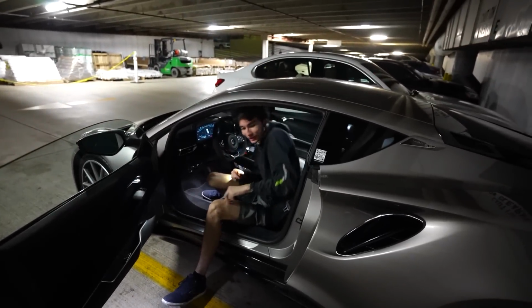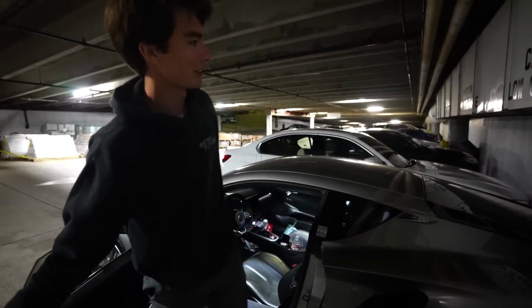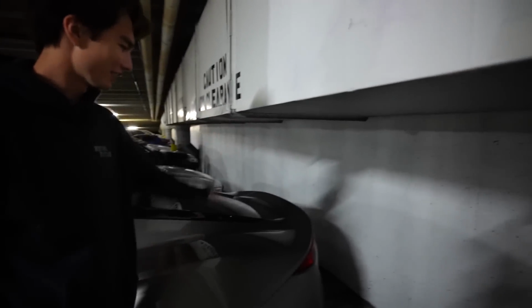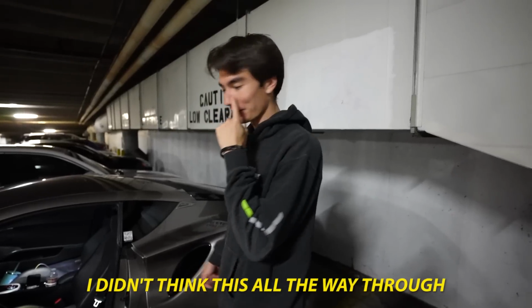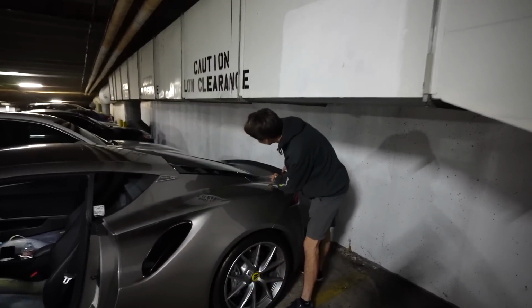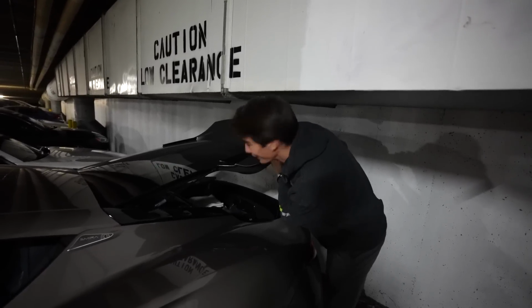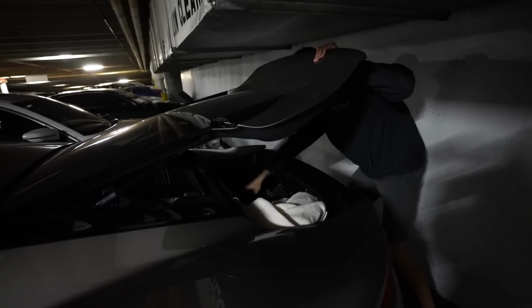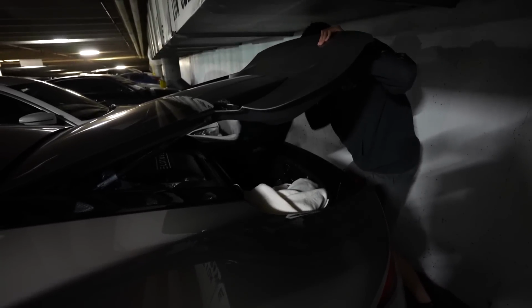So far, I've presented 2 reasons why it's good to have a lowered mid-engine automobile right now. Because once again, this car's low height clearance is actually saving us. I didn't think this all the way through. Let's see. Yo, do we have like a towel or something I could put in between? Nah, dude. What do you need? You just need your duffel. I need my duffel. I need my computer bag.